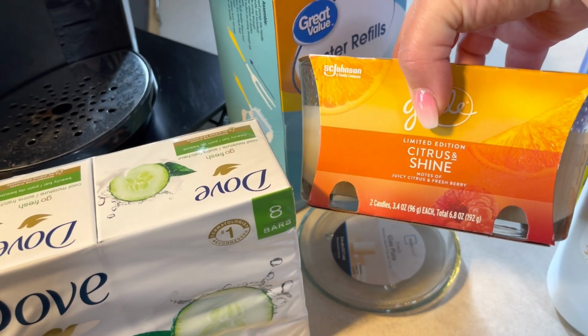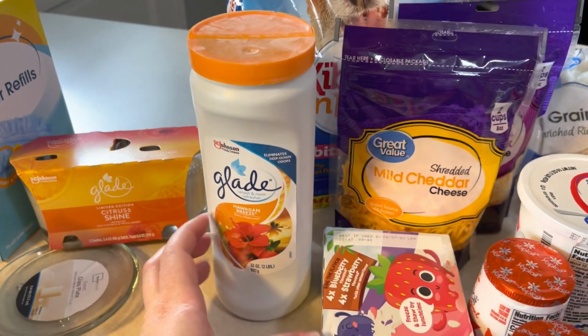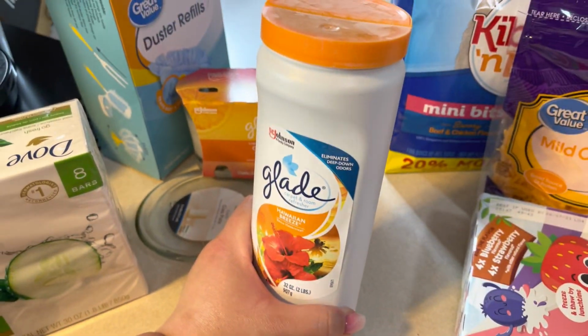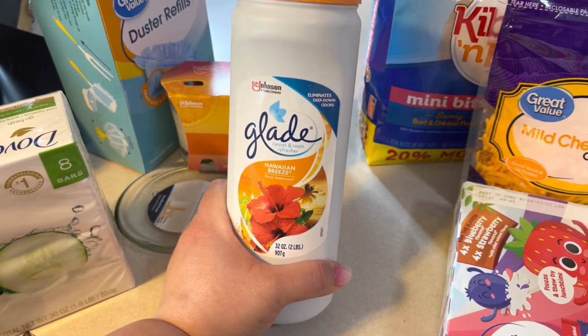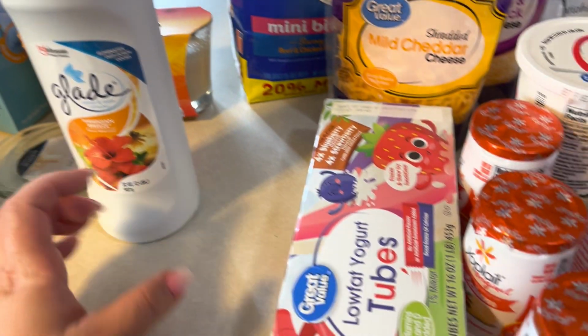This is the Glade Citrus and Shine candles. I love this stuff. If you're looking for something that smells good for your carpet, there you go. And it's the carpet deodorizer. It's my favorite scent.